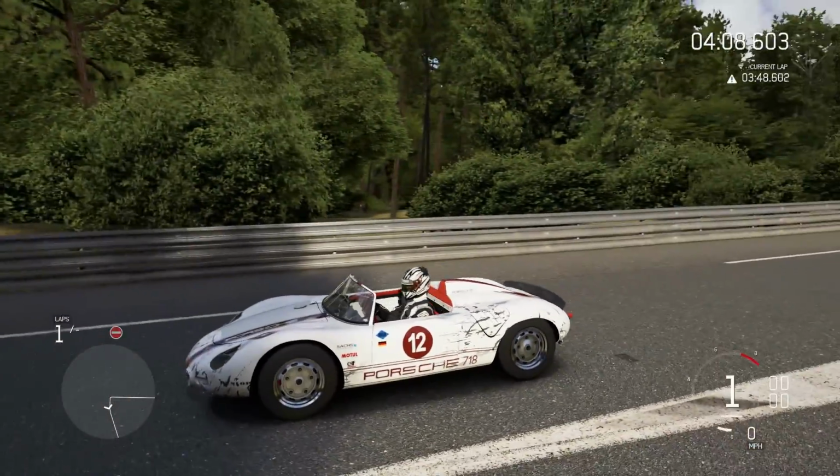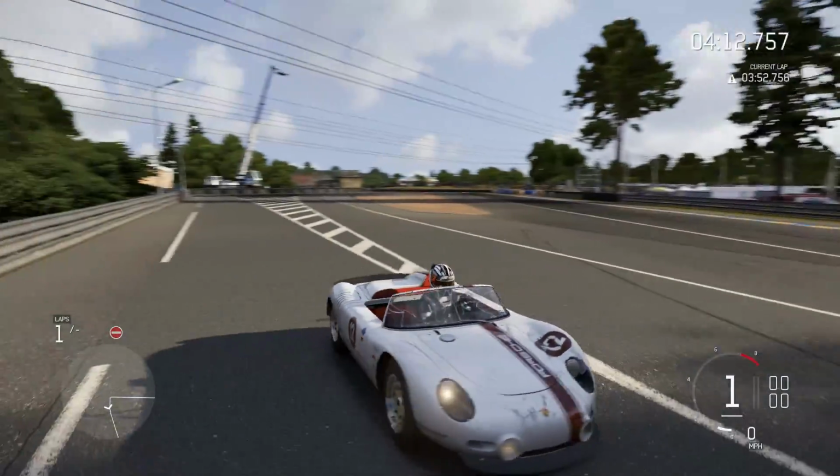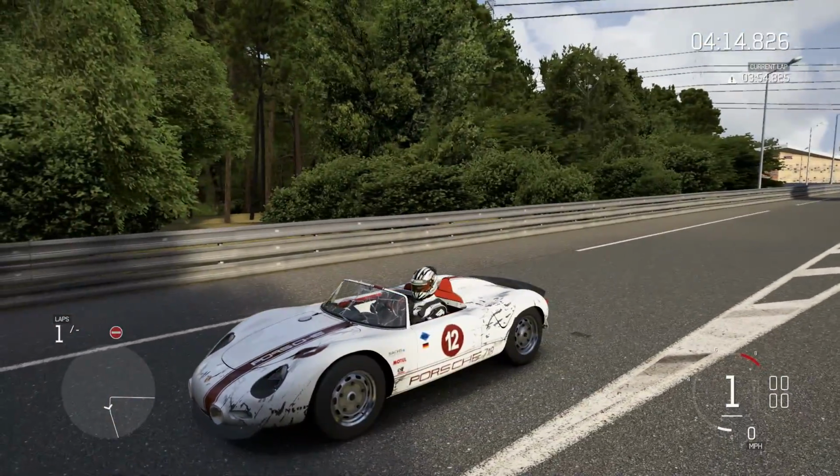Also, just noticed how low the windscreen is compared to, well, the driver's head. Yeah, that wouldn't be very comfortable.